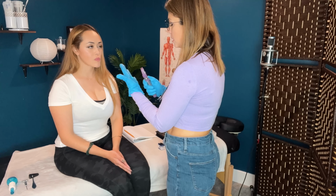Tympanic membrane is all gray. I'm not seeing any scratches. No signs of infection or inflammation. Let's go ahead and check your other ear. Okay. Just a little bit of earwax, but otherwise no signs of infection. Margins are well defined, and tympanic membrane is prograde.